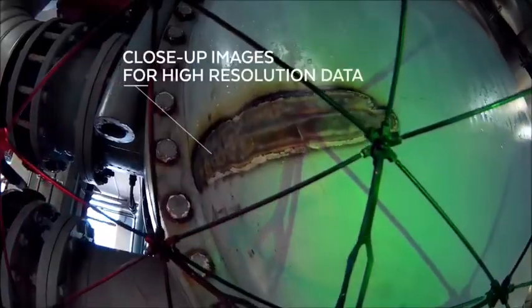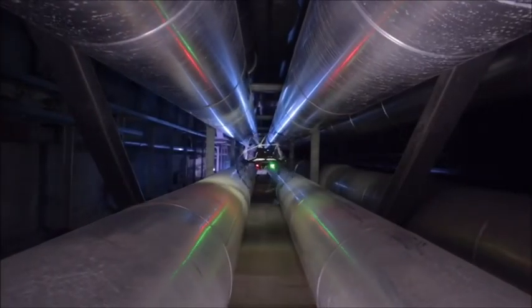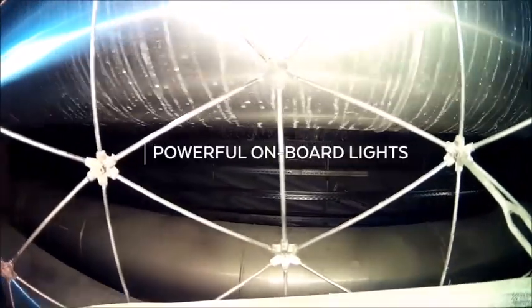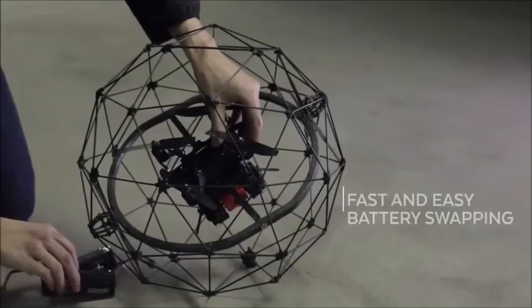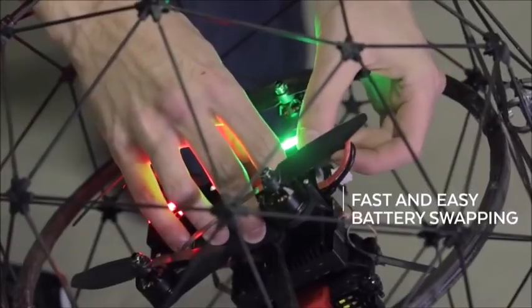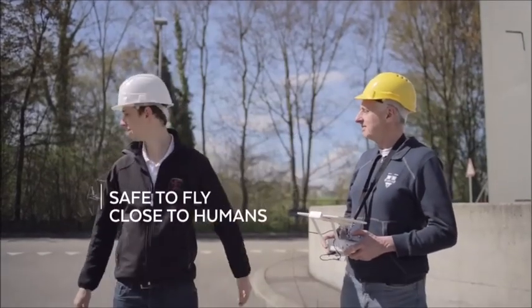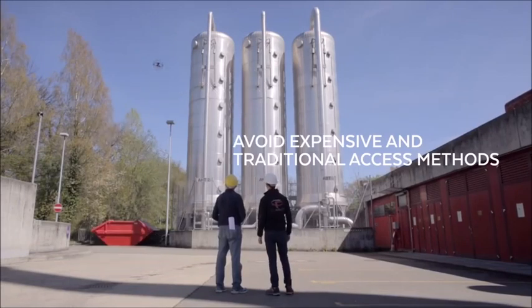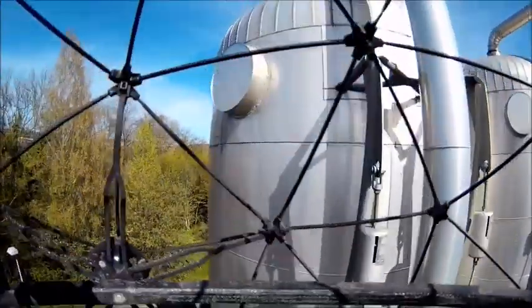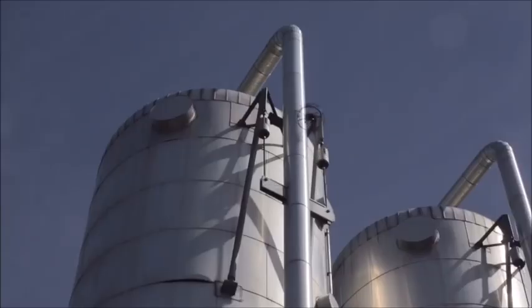Gather close-up images for high-resolution data with a sub-millimeter resolution. The onboard LED lighting system and complete remote control of the camera settings allow you to navigate and inspect even in pitch-dark environments. Changing the batteries only takes seconds. Just unplug the used one, insert another of the provided batteries, and you are back to flying again. Elios is safe to fly close to and even in contact with humans. It avoids expensive, hazardous, and time-consuming access methods such as scaffolding, rope access, or sky climbers. It is incredibly easy to operate, and after only a few hours of training, you will be able to perform your first jobs.